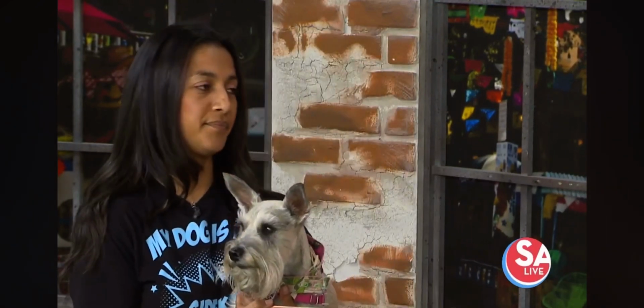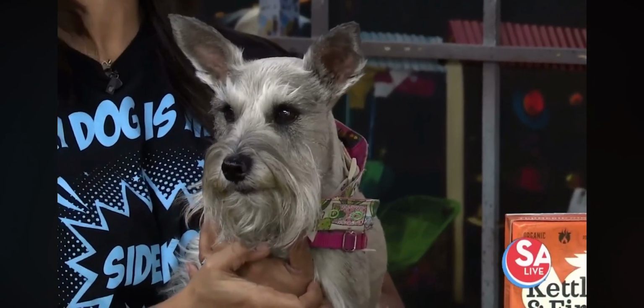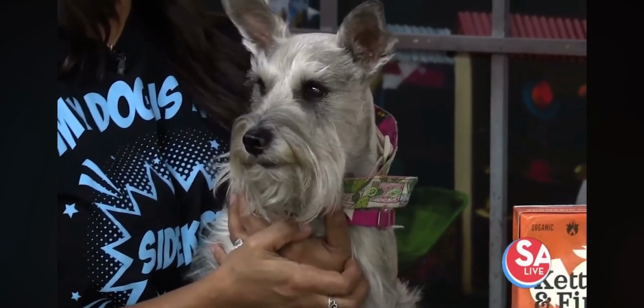So fresh breath isn't the only reason to take care of your dog's teeth, right? Absolutely. It's a health issue as well. When the mouth is full of bacteria, it fills the rest of the body with bacteria. So we're going to try and bust some doggy dental myths, right? Yes. So what's one?